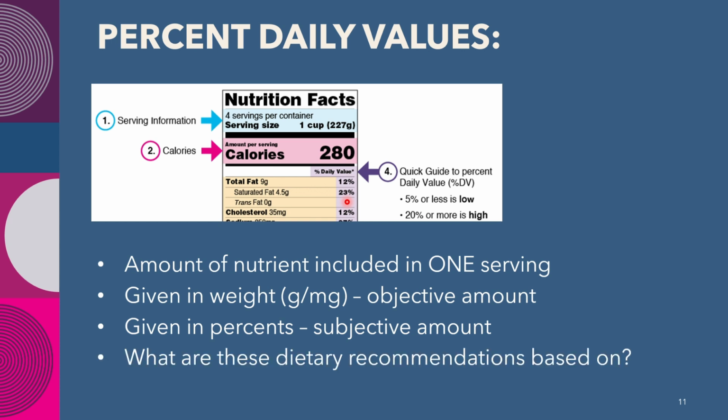If you look at the bottom of the label, you'll always see a disclaimer. And it says something like, the recommended daily values have been set by the FDA based on a 2,000 calorie daily goal, and so on. The FDA set this 2,000 calorie guideline for Americans back in 1990 as well.